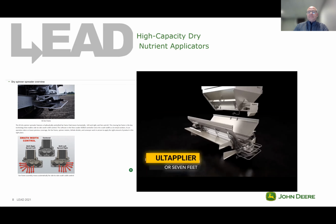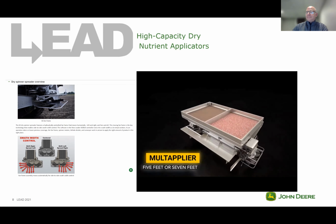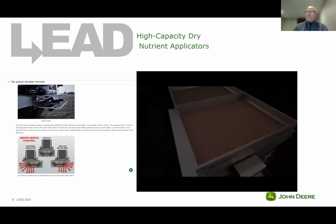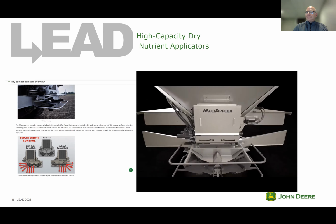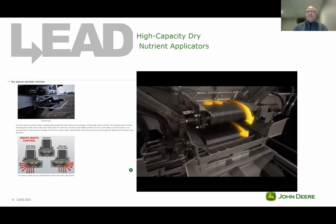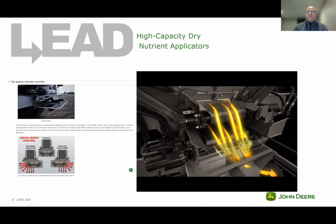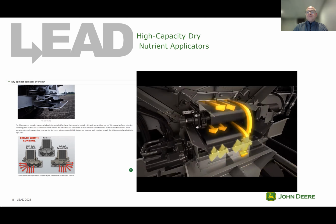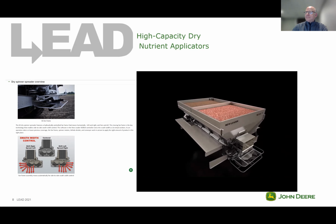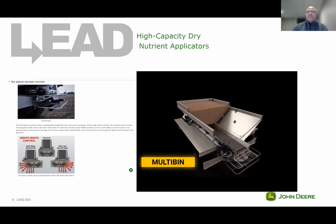Inserting a multiplier increases productivity and reduces operating expenses by allowing you to spread up to 2 products simultaneously or independently at straight or variable rates in one pass. An improved waterfall divider and match rate output are standard and support even higher rates of output. Including micronutrients, the multi-bin can spread up to 4 products in one pass.